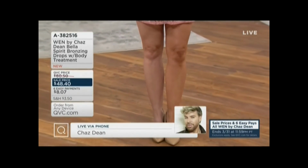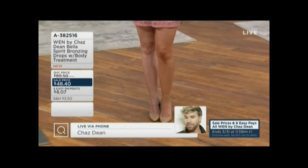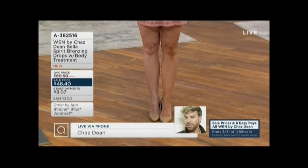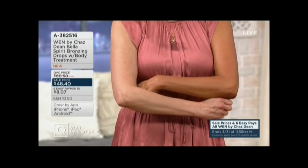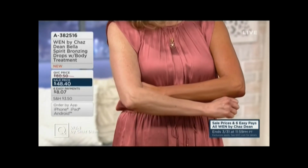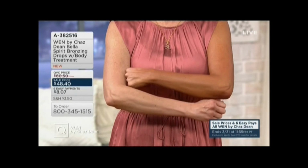I've never had a tanner that you didn't have to worry about your knees. You always had to put lotion on them first so it didn't grab too dark there. This tans you so evenly, and it tans to your natural pigmentation. It's not orangey. You notice every one of you is a different color because it tans to your natural pigmentation. The only thing I'm going to say is remember, after you apply it, always wash your palms and between your fingers. That's it. Wash your palms and fingers.